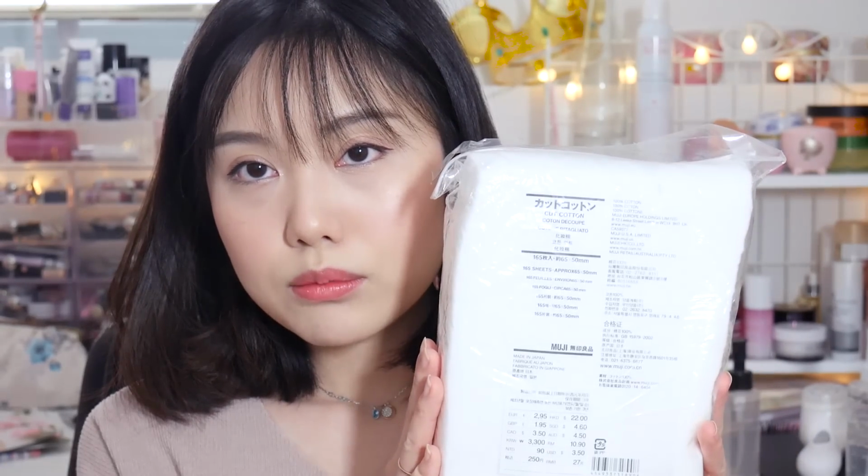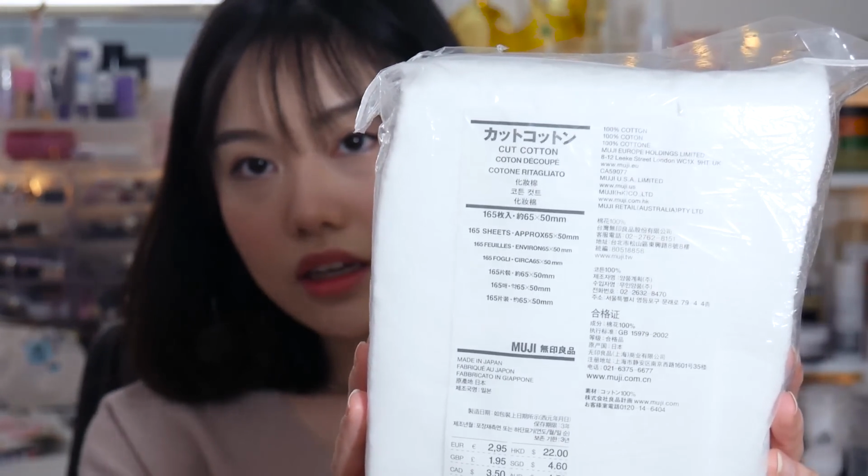Going into toner, which is the next step, I like to use this toner right here, but before I get into that, I want to talk about the cotton that I use to apply toner and some of the other skincare steps that I do. So the one that I use is from Muji. This is the Cut Cotton, but what I do is I take one of the regular cottons and I cut it in half, so it saves me a little bit more money.